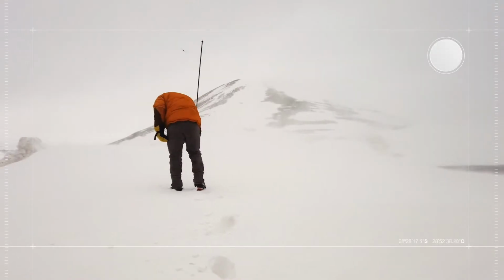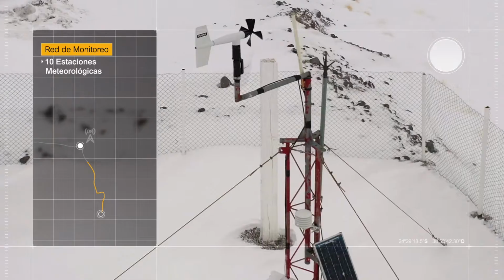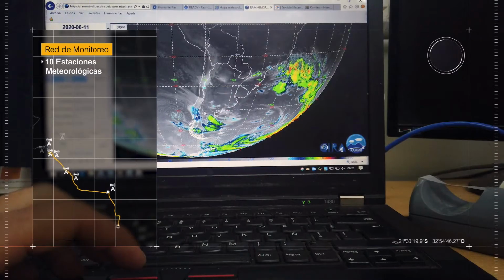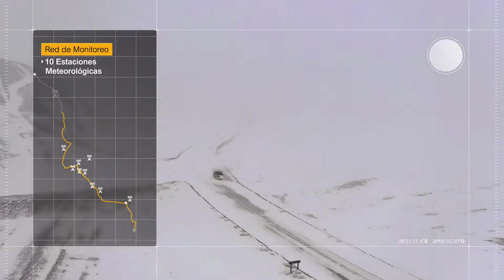Veladero has mountain advisors on the ground and a meteorologist who monitors the conditions through a network of 10 meteorological stations that provides data in real time, which allows knowing several days in advance the approach of an adverse weather event.